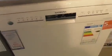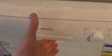We have a Siemens extraKlasse dishwasher. We've got a Beko dishwasher. We've got a Bosch dishwasher. We have an AEG Fountain dishwasher, a ProIntensive dishwasher. We have a Bosch Series 4 dishwasher. And we have another Bosch dishwasher, which is empty.